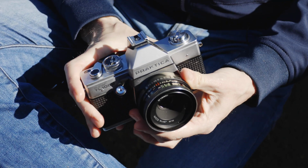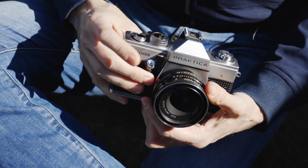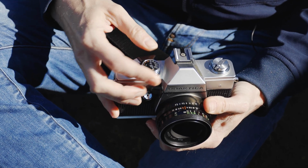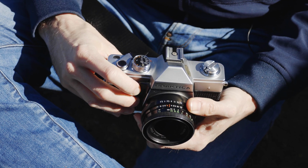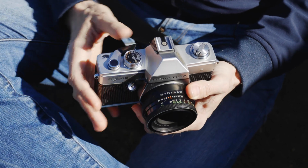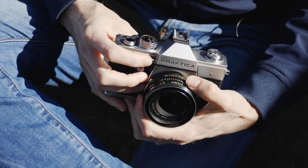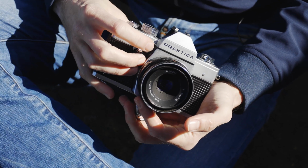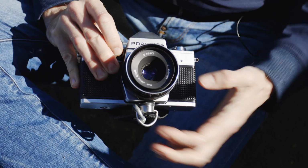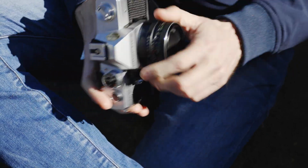So the Prakticas, pretty basic cameras, but nonetheless very functional. It's got a pretty quick shutter with metal blades, a sync speed of 1/25 of a second, but the shutter sound, as you can hear, and operating the film advance, it all feels a little bit basic, a little bit clunky. And it's got this working aperture metering, so by pressing this lever it closes down the aperture and takes a meter reading, but it's also very functional.